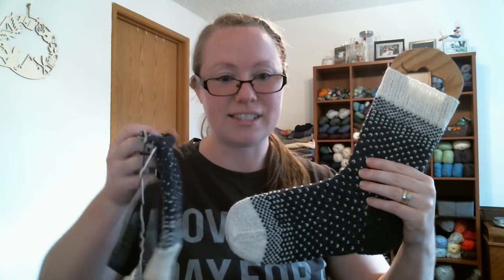But yeah, I finished one pair of socks. I've got one sock finished here and the second one is halfway done. I just made it past the heel turn. I have a progress keeper on here to show me where the middle is for the pattern, so I know to flip the pattern.